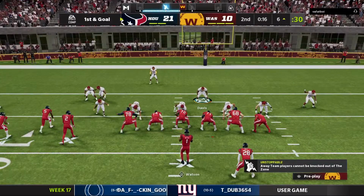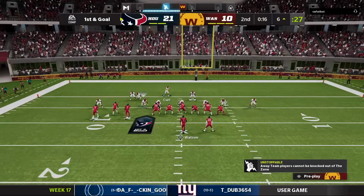A chance to really cap off a big first half here as they come up on 1st and goal.